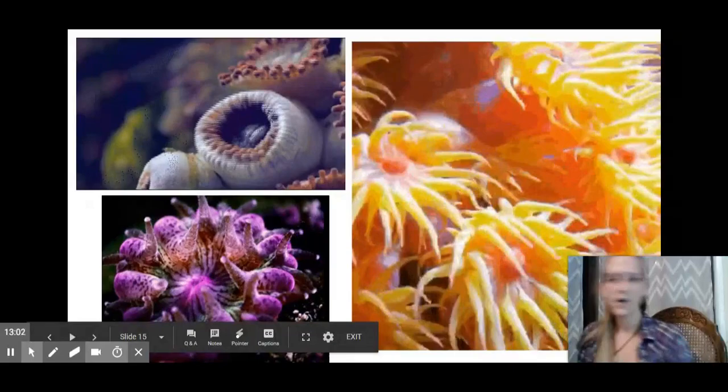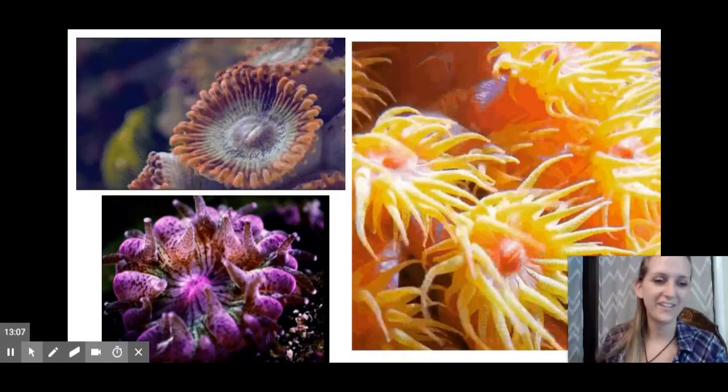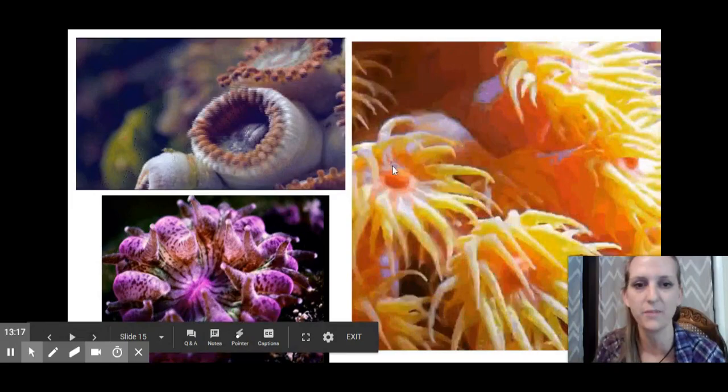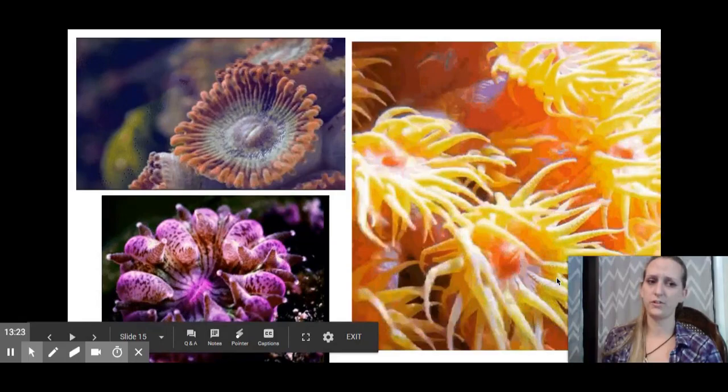Again, all of these are sweet little ahermatypic corals, and same thing, opening up their surface areas, opening up their little tentacles. Here's their little mouth, they're little filter feeders. And not only are the tentacles good for taking in food, they're also really good for fighting off predators.